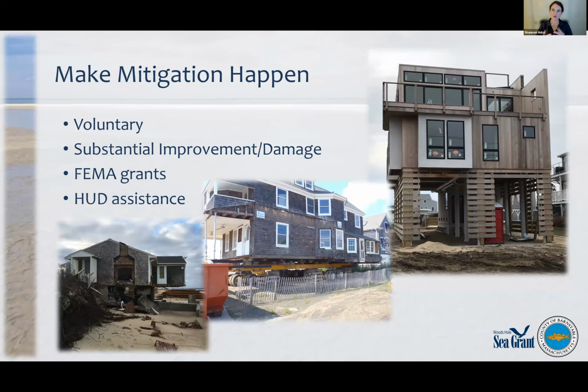And then how do you actually make these things happen? You can do it voluntarily. There are people that just get sick of flooding or don't want to risk the flooding, and they opt to elevate their homes, move their utilities, fill in their basement, whatever it is. Sometimes it's a regulatory thing, substantial improvement or substantial damage. If it's improvement, they are putting in 50% or more of the market value worth of changes into the structure. Then it triggers a rule that the whole structure has to come into compliance. So typically that means it has to be elevated.